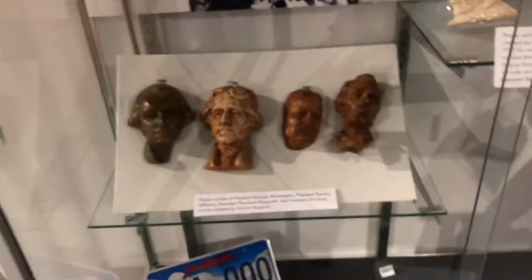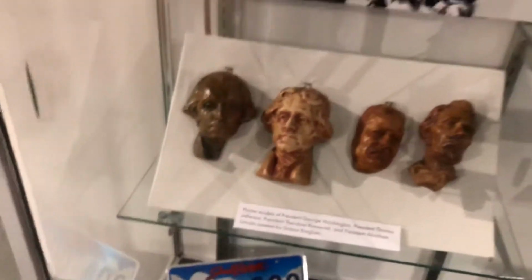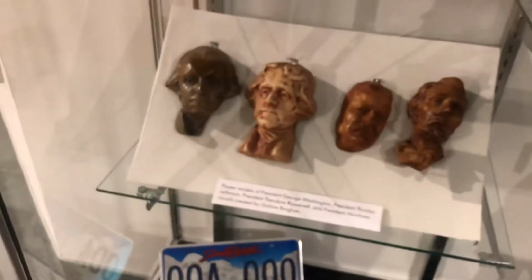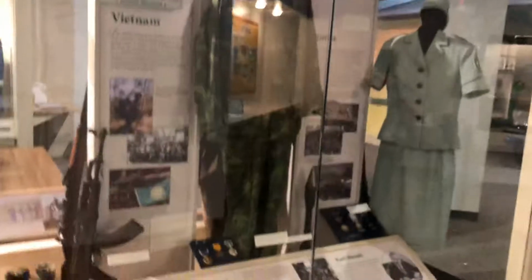Oh, the different faces of Mount Rushmore. Those are the 4 presidents that are on the mountain. Talking about the different wars that our guard and everything fought at.